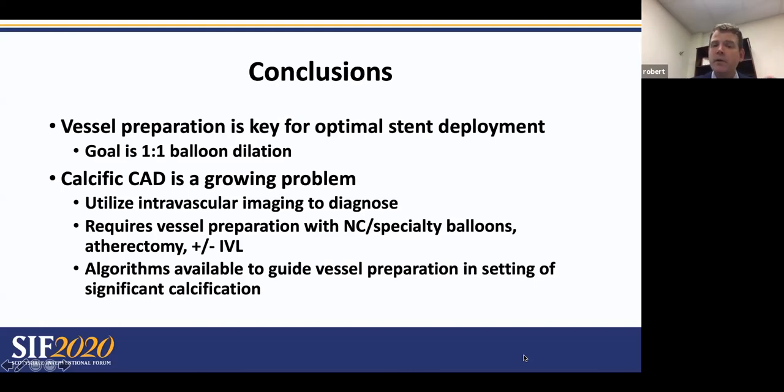It's going to require preparation with NC and specialty balloons, atherectomy, intravascular lithotripsy, depending on the characteristics. And we do have algorithms available to help guide preparation in those patients with significant amounts of calcification.